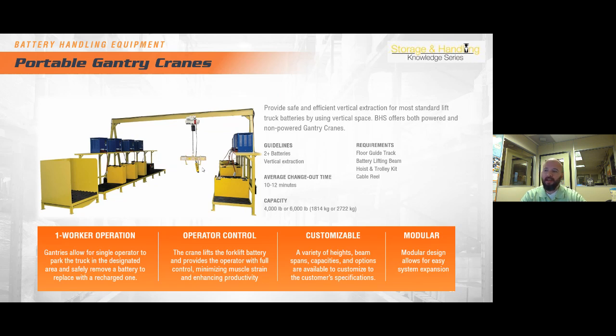It can be based off how many batteries we are trying to store and what type of trucks there are. And of course, one of the most important things that comes down to all the design with all these systems is what type of space is available. Is it a very small room where we need to use smaller cranes? If not, if it's a bigger room, it's always better to go with the bigger cranes, as it allows more free space in there to aid in a safer operation of removing the battery from the truck itself.